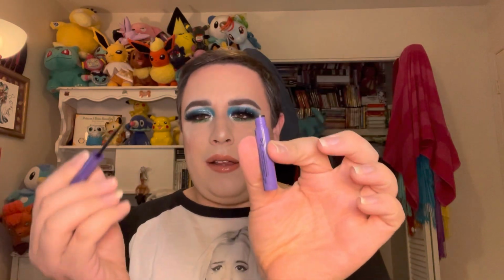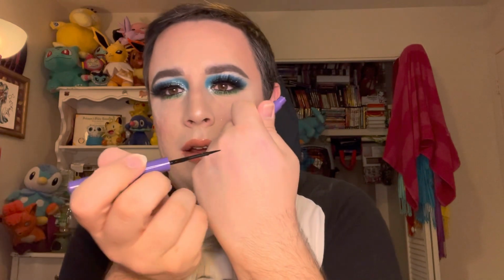I have one liquid liner that's a brush tip, so I'll start with the Anastasia Beverly Hills liquid liner. I love this liner. Oh, see, it opens on that and I forget. That's where the product is. Here's the brush applicator. It's literally black.